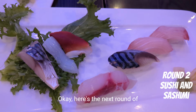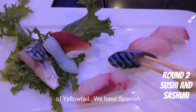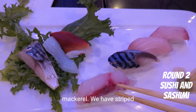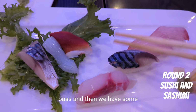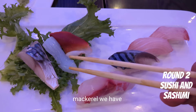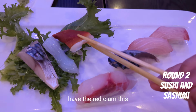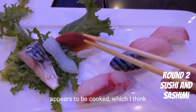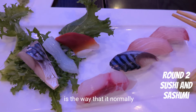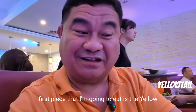Okay, here's the next round of sushi. We have 2 pieces of yellowtail. We have Spanish mackerel. We have striped bass, and then we have some sushi pieces of mackerel. We have some squid, and finally we have the red clam. This appears to be cooked, which I think is the way that it normally is. The piece that I'm going to eat is the yellowtail.